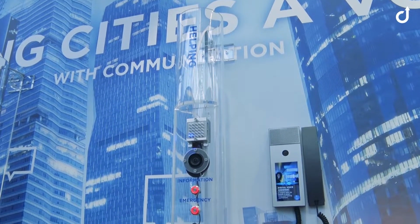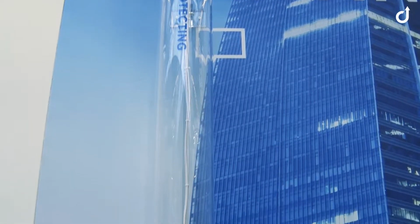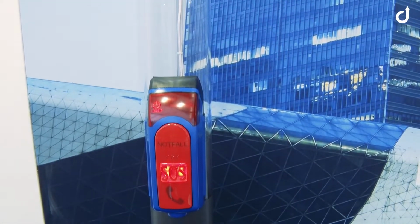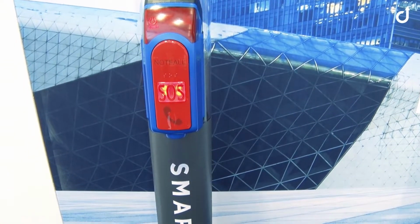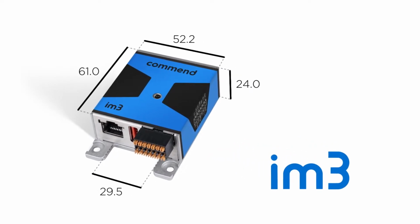Where would you see a perfect example for a common solution? So, for example, our smart streetlights are a perfect example. So we have several use cases there. For example, we have a ready-to-go emergency unit, which just needs local power and has its own cellular connectivity. Besides that, if you already have an existing solution there, you can use our world's smallest intercom module, the IM3, which really fits very neatly if you don't have enough space. And you can also create the user interface to your liking.